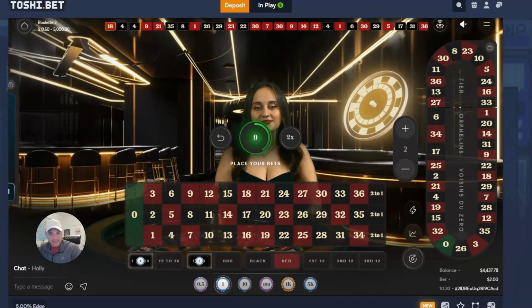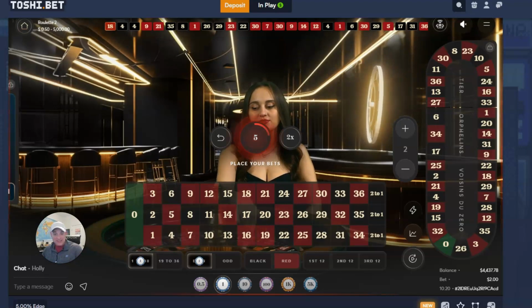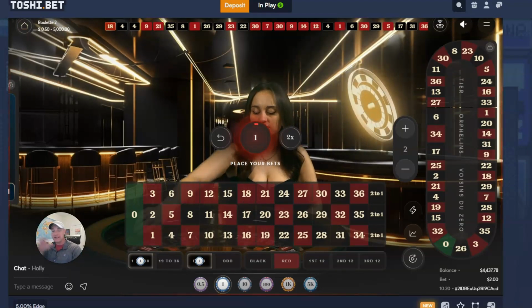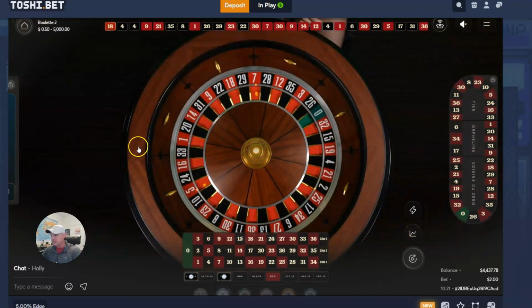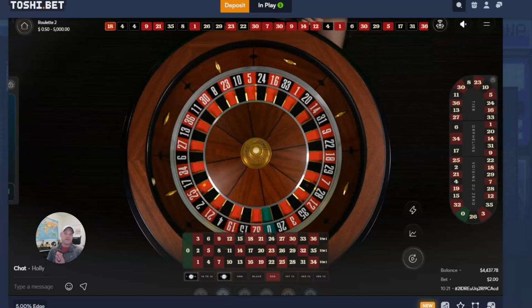But let's be realistic, guys. At the end of the day, roulette is a game of chance. No strategy is going to guarantee wins, but smart betting can allow you to manage risk and keep your stuff together, right? So before we jump into playing live, you want to do 3 things that are very, very important, okay?